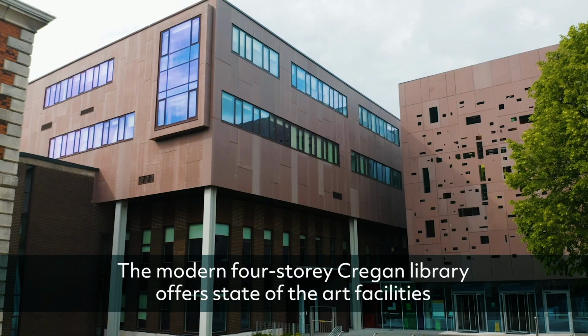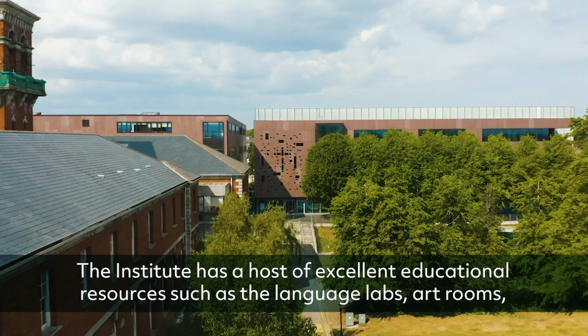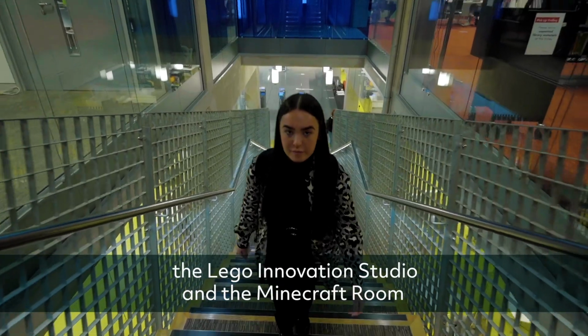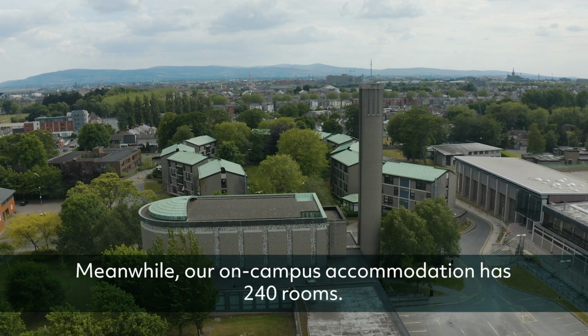The modern 4-storey Cregan Library offers state-of-the-art facilities and panoramic views of Dublin from the top floor. The Institute has a host of excellent educational resources, such as the language labs, art rooms, the Lego Innovation Studio and the Minecraft room, which are used for developing the educators of tomorrow. Meanwhile, our on-campus accommodation has 240 rooms.